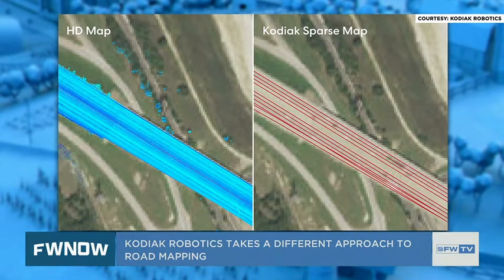So Kodiak's approach is, let's do lightweight, or what they call sparse mapping, and we're just going to take care of what the road looks like and where the road changes, where maybe the exits are and the curvature and things like that. This is very simple. It only takes one pass of the road to record that. And then after they quality check it, they can put their trucks out there. Now, of course, those trucks are still supervised by humans at this point, but they can run all the way from, in this case, San Francisco to Jacksonville, Florida, on just having looked at this road in a sparse kind of way.